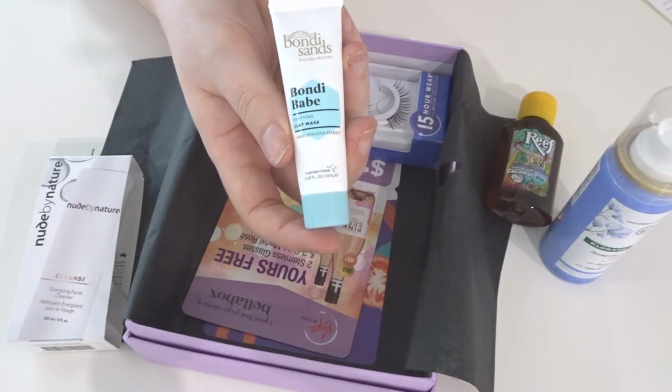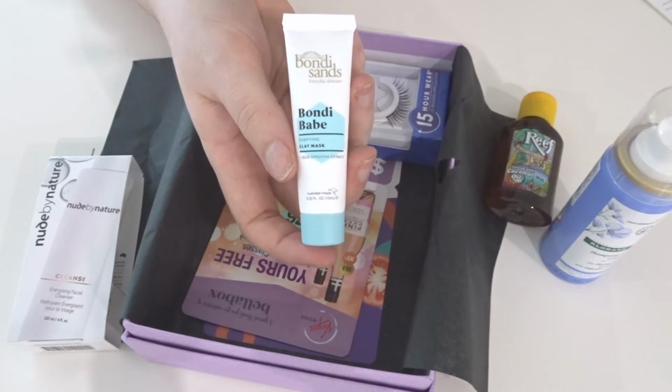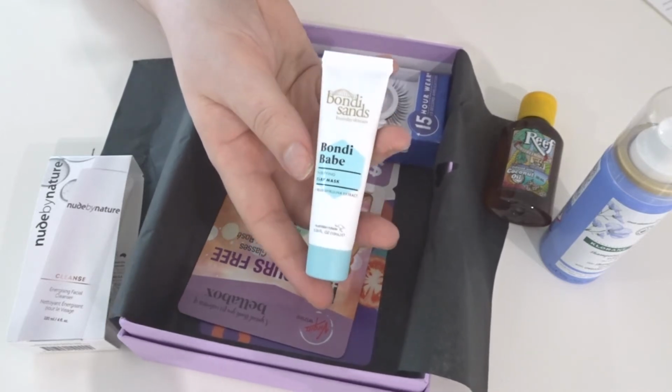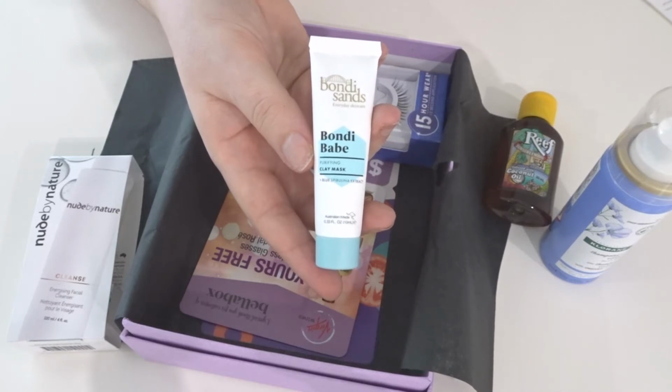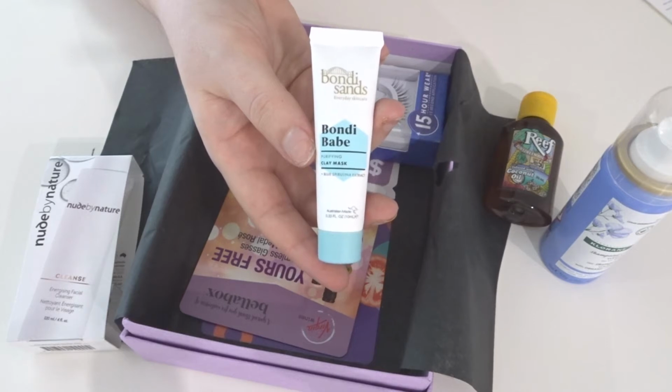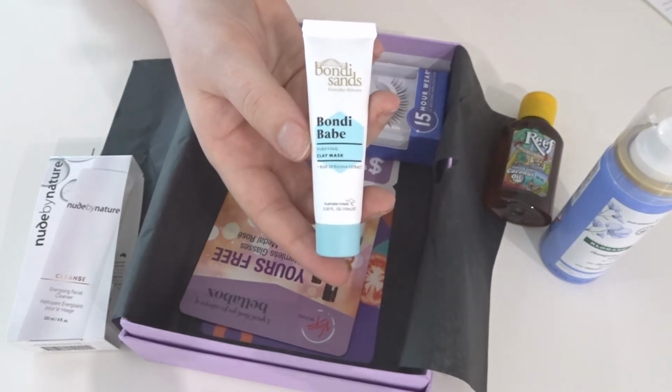So I love that Bellabox has jumped on this pretty quickly to get us a sample of one of the products so we could try it, rather than a year down the line when they're trying to get sales back. They're doing it now while the product is still new and hyped. So I think that's a really good move on Bellabox's part to include a sample of this product.